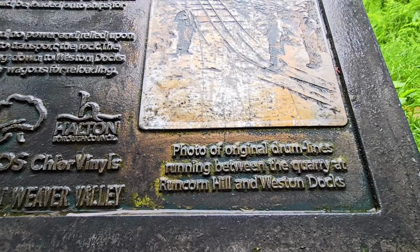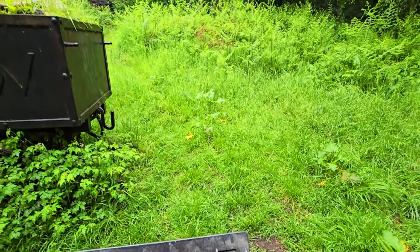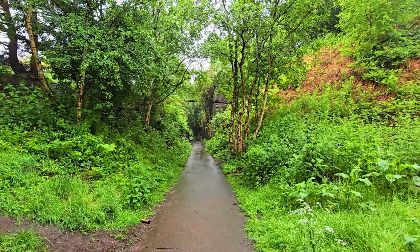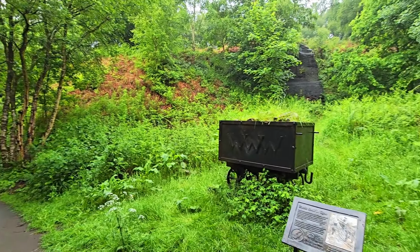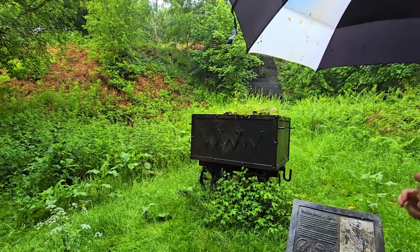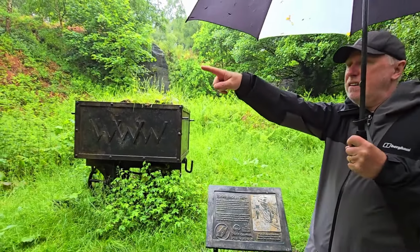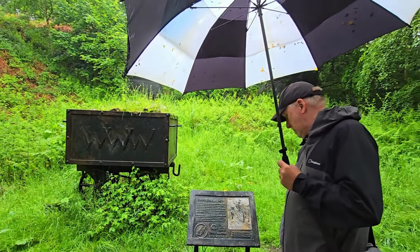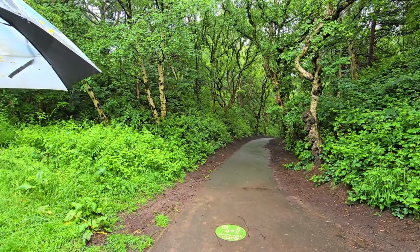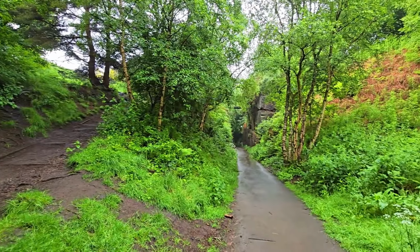So, photo of the original drum lines, which are there, which I think, in all honesty, went down there. I mean, because they wouldn't put this there otherwise, would they? You know what I mean? So, this looks like it's going up well. Yeah, so maybe it's the picture we're seeing from the other side, down there. Yeah, well, maybe originally it went further up there. Yeah, probably would have been. And obviously they've flattened it a little bit, so possibly it was a little bit more hilly back then. But yeah, very interesting, that little bit of a gorge there.